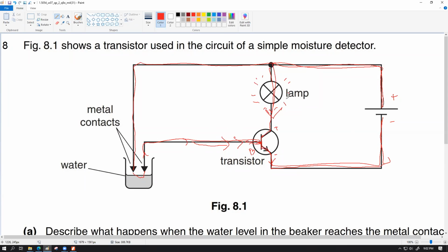And the lamp will keep glowing as long as the water level is touching these two metal contacts, which means they are conducting current. Whenever the water level falls down once again, this current flow will stop immediately. So this whole circuit, this lamp, can work as a detector for the water level. If the water level is not touching the metal contacts, the lamp will not glow. If it is touching them, the lamp will glow. That's the way it is.